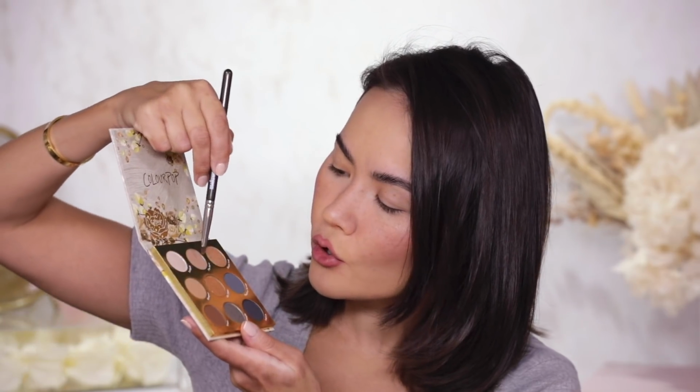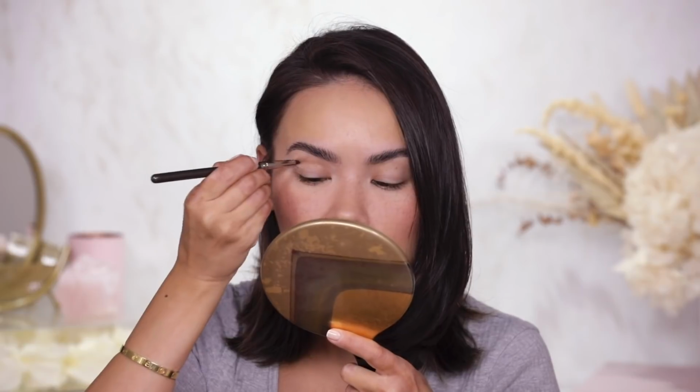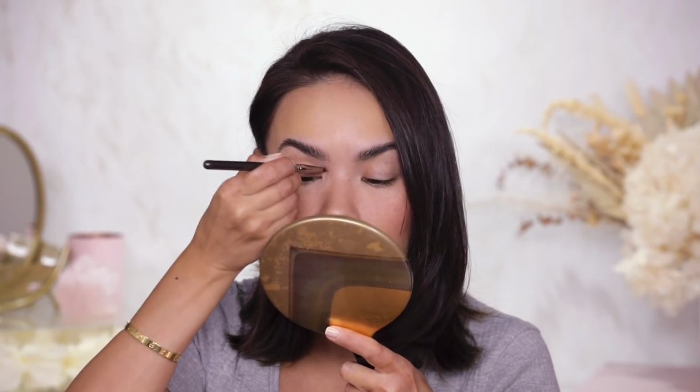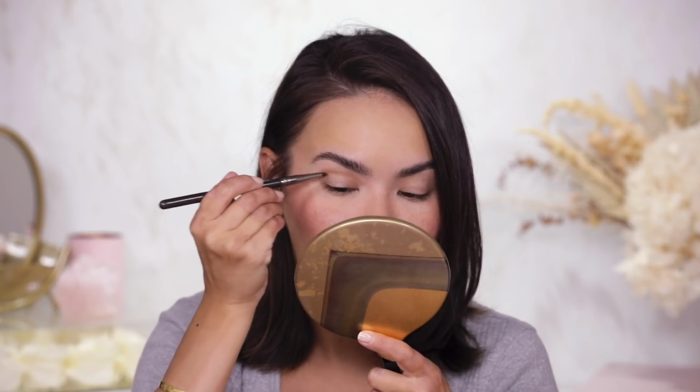I'm gonna go for this shade here called I'm Sure, which is like a nudie. And with a pencil brush, I'm going to etch out a crease. Not super precisely, but just enough to be noticeable, like that. And the same thing on the other eye.